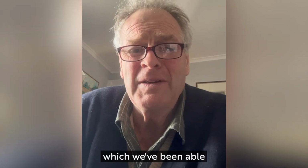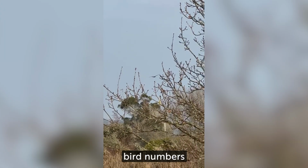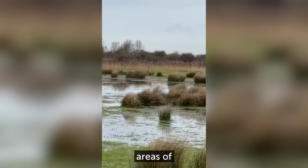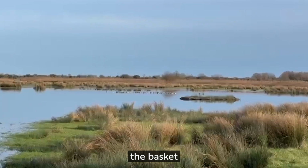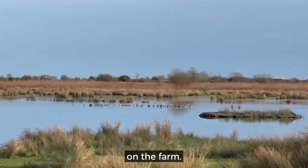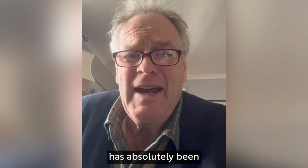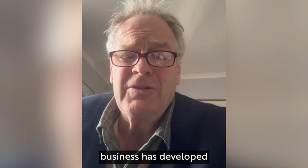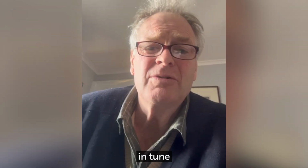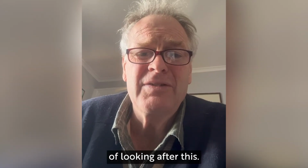It's been a fundamental fulcrum upon which we've been able to increase bird numbers and increase areas of wetland vegetation and increase the basket of biodiversity on the farm. This landscape has absolutely been dependent on this money, and our own farm business has developed in tune with developing the processes of looking after this.